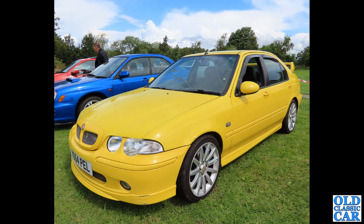And moving somewhat more recently, we have this, the MG version of the Rover 45 Saloon. So this is the MG ZS in our favourite colour. Very eye-catching car, and this one looks to be in great condition. So definitely a modern classic now, this.